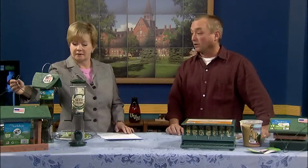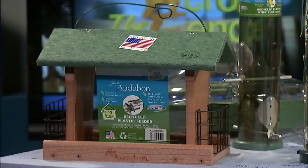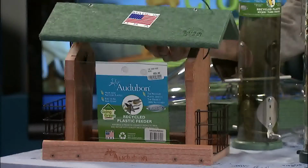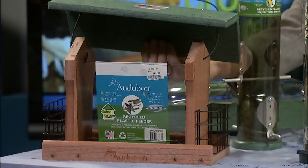So I think we'll start with our feeders, and we'll go through the usual suspects. The first one is our hopper feeder, which is the one right there on the end. That's your classic feeder. It has lots of different advantages. You can fill it with a lot of food. The top on that one lifts off, so you can get the food in there. Yep. You can see how much food you have.